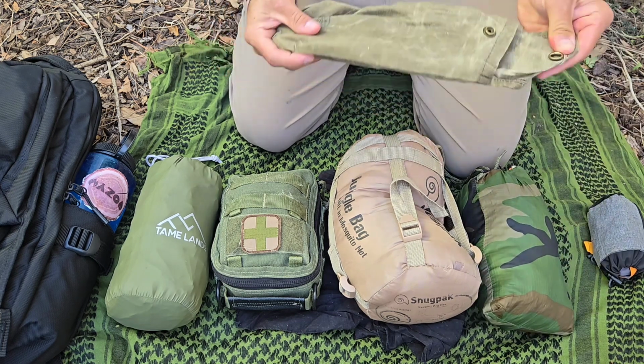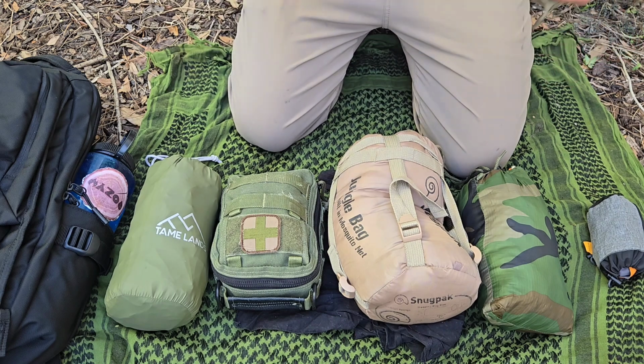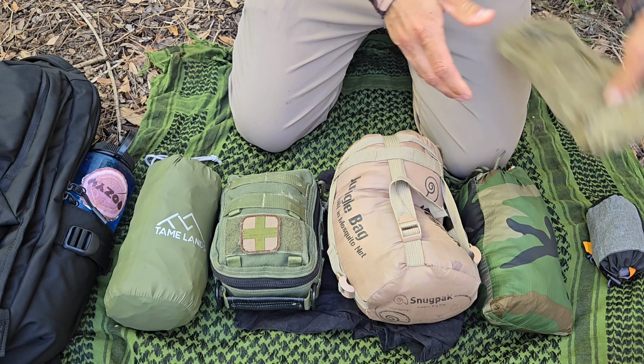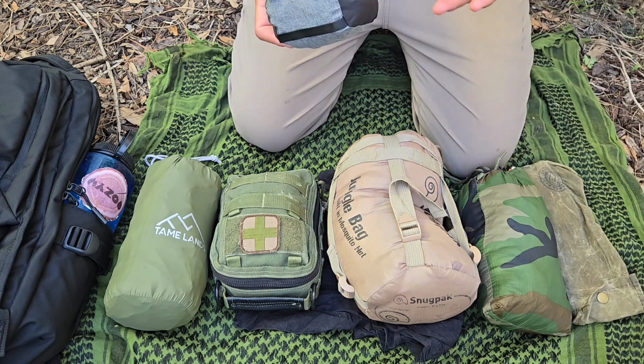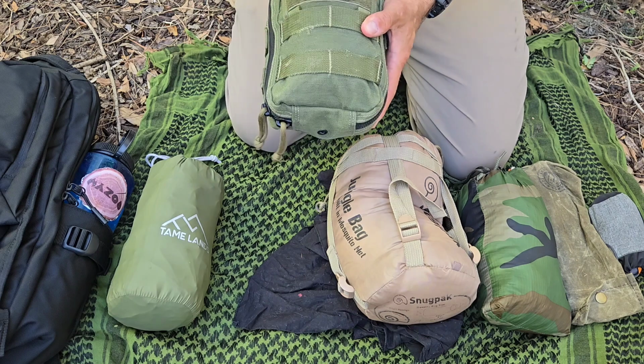I have just my Silky Gomboy in a Campcraft Outdoors case. I have a pillow. This is just an inflatable pillow. And then obviously I have my medical kit.